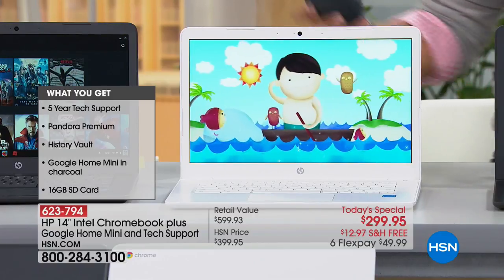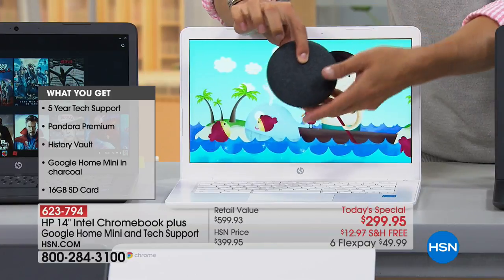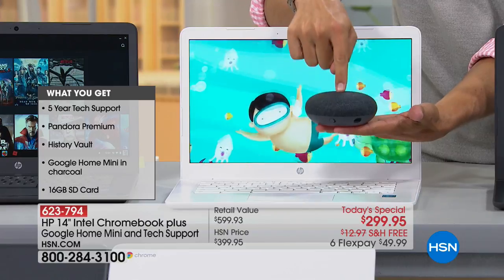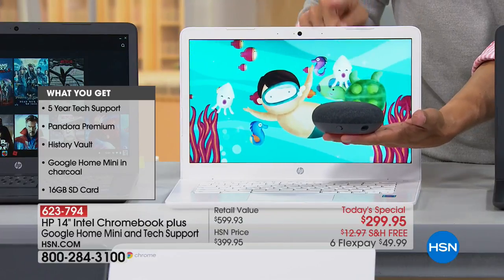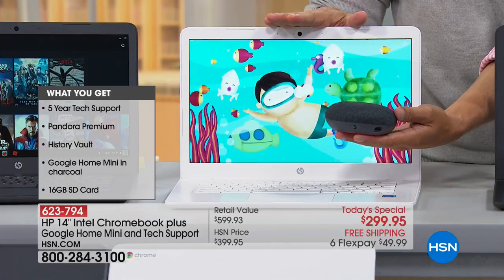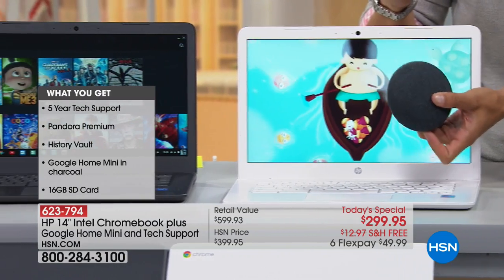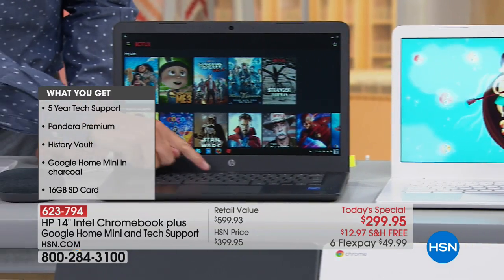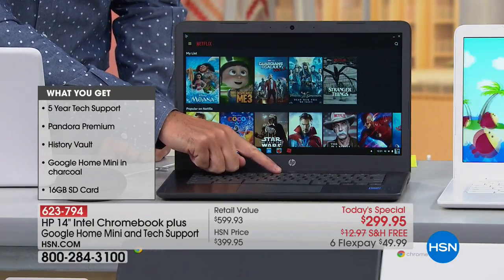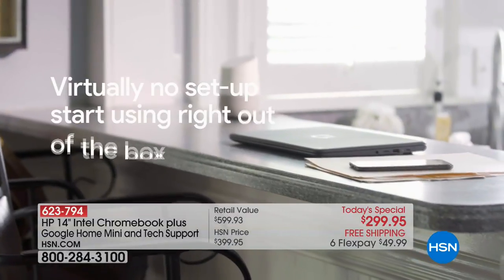Now, you're also, for the first time ever, going to get an included Google Home Mini. That super smart assistant speaker is coming with your purchase today, and an additional memory card to double the onboard storage in your fantastically fast, one-of-a-kind HP Intel Chromebook. Today, with $200 in tech support and a $50 smart speaker, you're getting the entire kit and caboodle for $50 a month on your credit card. It comes in either white or gray, but what this is about is the future of mobile computing.